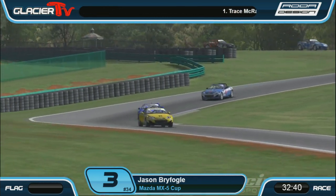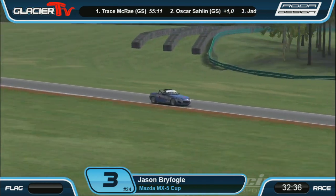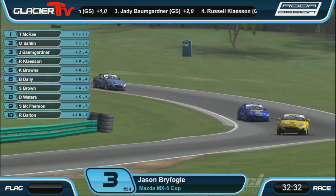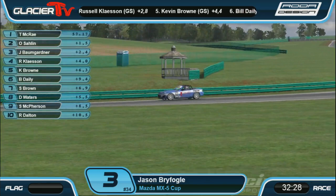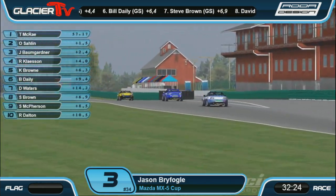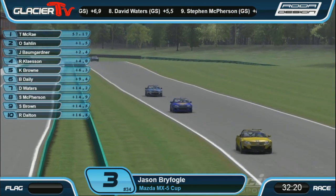Coming under a little bit of pressure from Jason Beifogel in the number 34 B Racing Machine, with Tuomainen, his car has got himself some right side rear damage. Wouldn't be surprised to see he's got some left side damage as well, where he collected that car in turn number 3. But your top 3 in the Mazdas are separated by currently about 3 seconds.